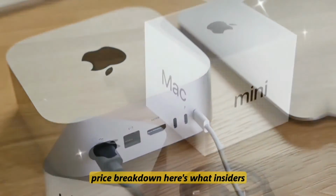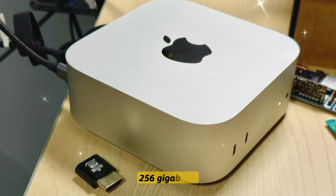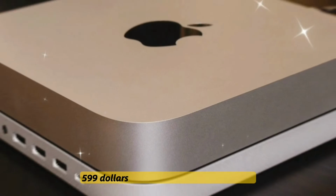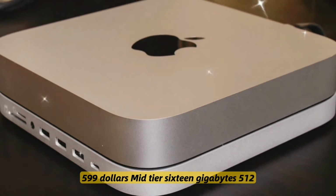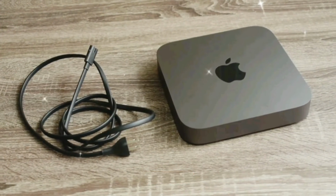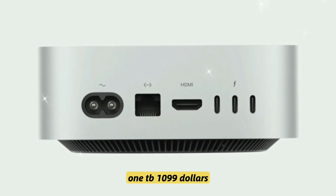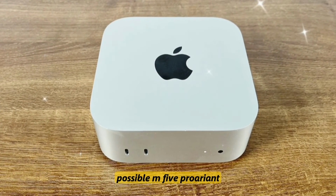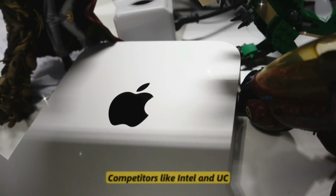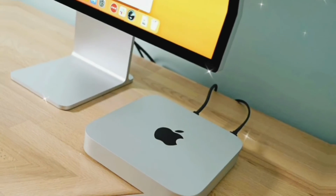Price breakdown: here's what insiders expect for pricing at launch. Base model 8 GB, 256 GB, $599. Mid-tier 16 GB, 512 GB, $799. Top tier 32 GB, 1 TB, $1,099. Possible M5 Pro variant, $1,299. Compared to competitors like Intel NUC or even the Mac Studio, the value is incredible.